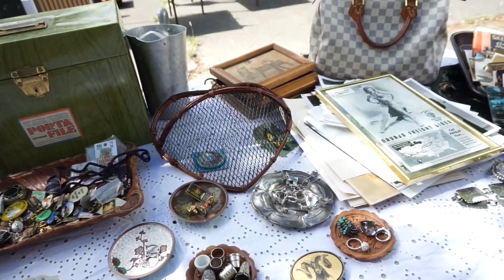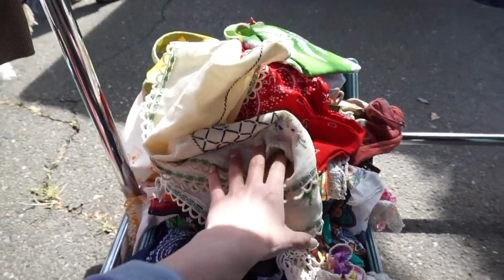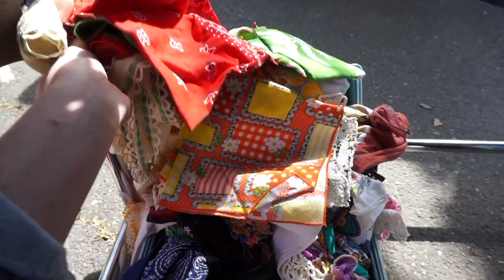I'm so clumsy, I always end up knocking stuff over or dropping it. Oh, I will for sure. Yes. Hey, Sarah. Hey, Sarah, take a picture.